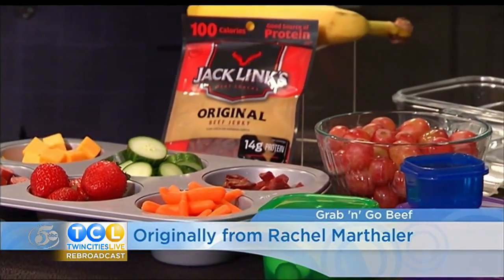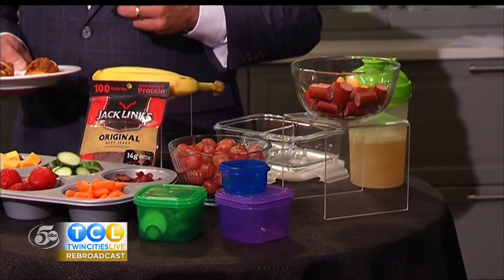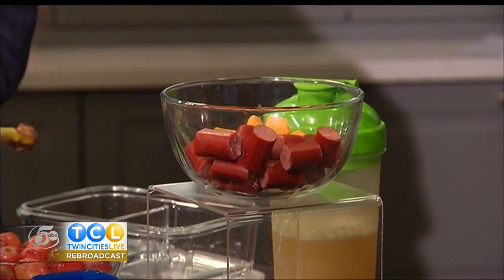Right, so think about a Lunchable, but better. Yep. So we're looking at adding beef jerky, beef sticks, just cutting those in halves. Oh my gosh, my kids love beef sticks. Everyone loves beef sticks. They're easy. That's the best part. When we're cruising through the gas station, that's what we stop and get as a snack.